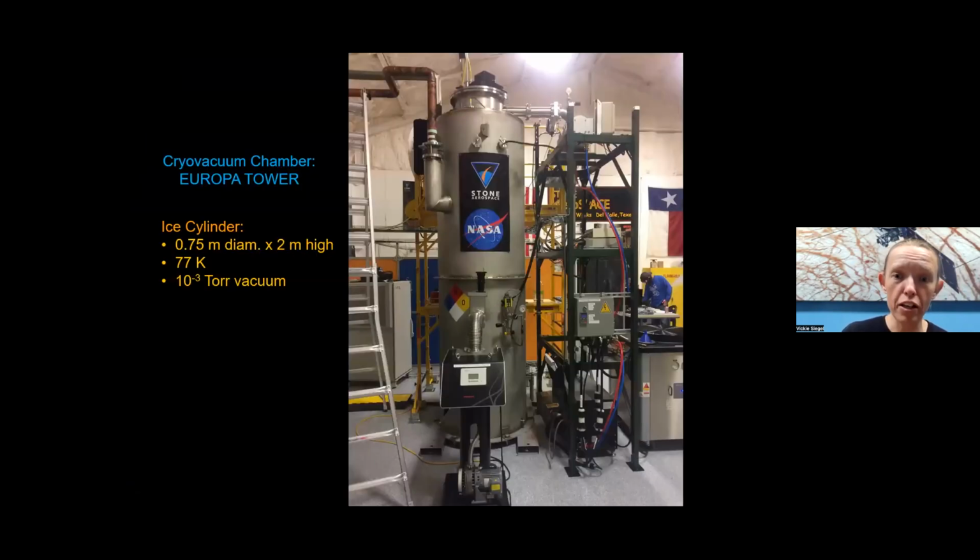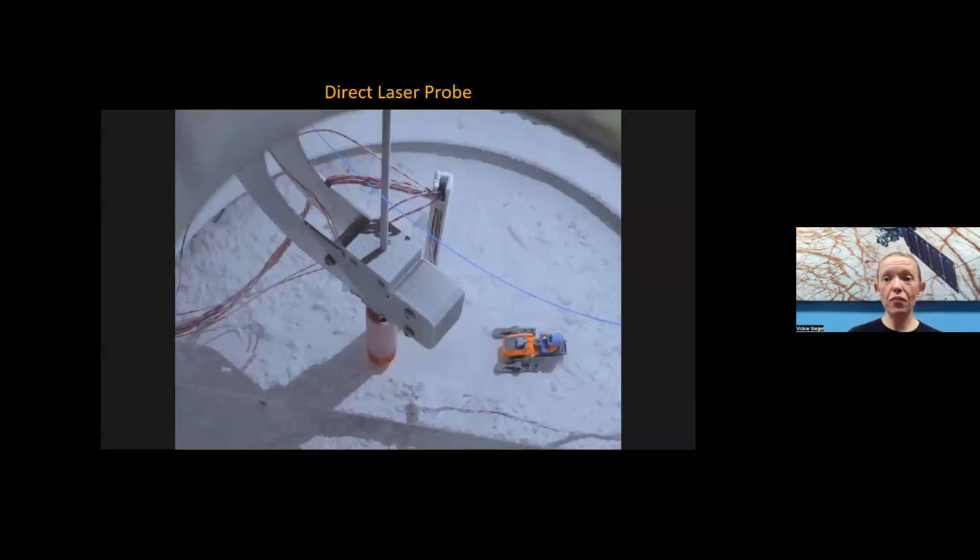Talking about what we do to explore some of these environments, we really wanted to work with that starting problem, the surface of Europa problem. What's it like when it's incredibly cold and under a vacuum? So we built this cryo vacuum chamber. We call it Europa Tower. It can hold a block of ice about 2 meters high and 3/4 of a meter in diameter. We can take that down to 77 Kelvin and pull a vacuum on it of 10 to the minus 3 torr.